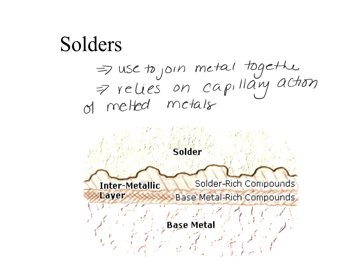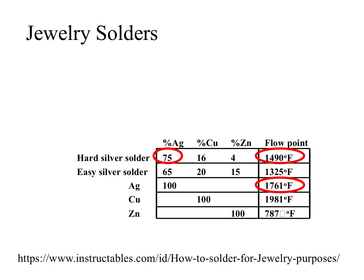We see it a lot of times in jewelry and art. Jewelry solders are broken into two different categories. The first category are hard solders.